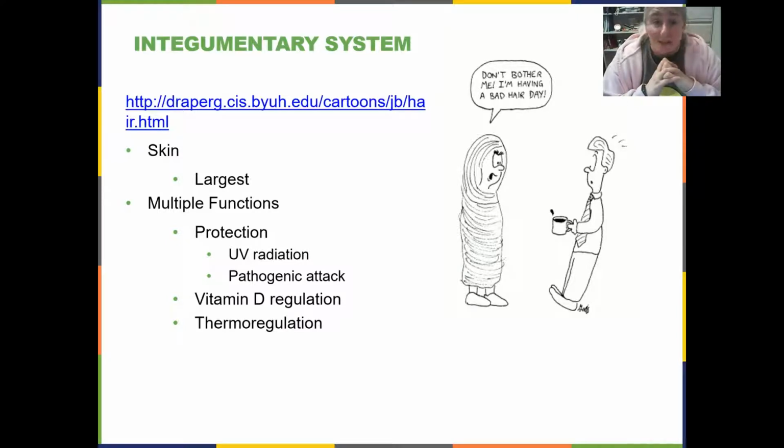but it does a lot of other things as well, including vitamin D regulation, so it helps us in producing vitamin D. Vitamin D is needed for strong, healthy bones. So without vitamin D, we can't absorb as much calcium. And it also functions in thermoregulation.